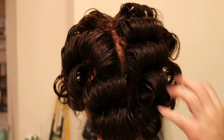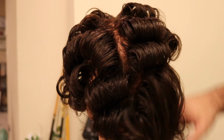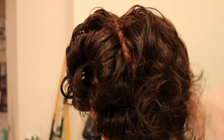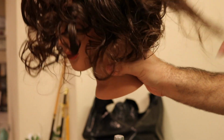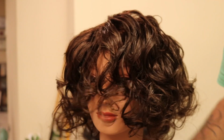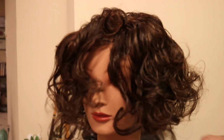All right. So then you could either use your fingers just to gently undo some of the curls, just like so. I'm going to be right back after I comb her. But if you just did some finger tousling, that is what you would have. And if you did the shake, like that hair challenge, still a lot of body, a lot of wave.